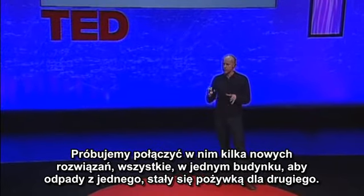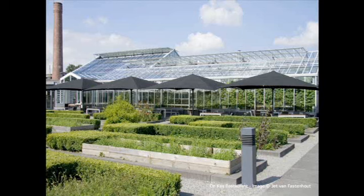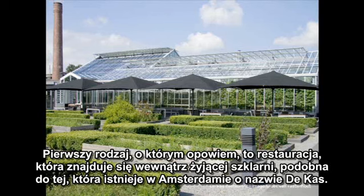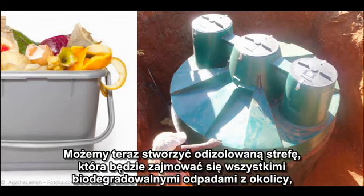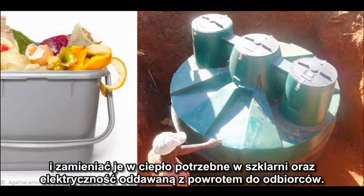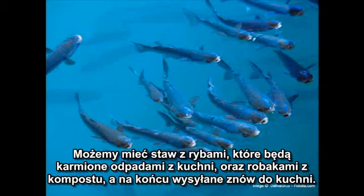where we're trying to bring together a number of activities all within one building so that the waste from one can become the nutrient for another. And the kind of elements I'm talking about are, firstly, we have a restaurant inside a productive greenhouse, a bit like this one in Amsterdam called De Kas. Then we would have an anaerobic digester which could deal with all the biodegradable waste from the local area, turning that into heat for the greenhouse and electricity to feed back into the grid.